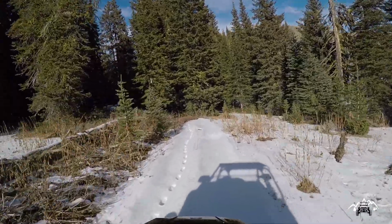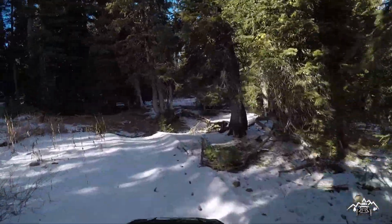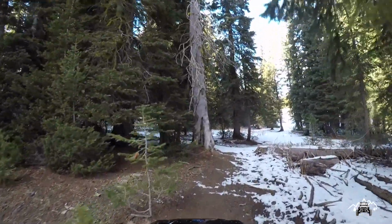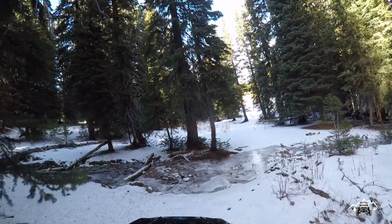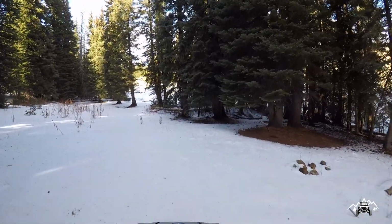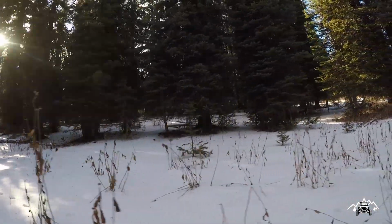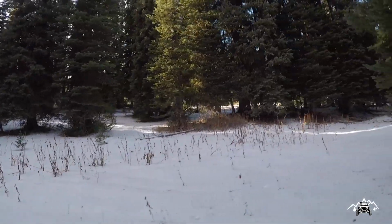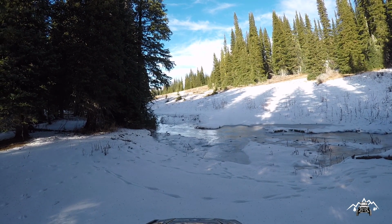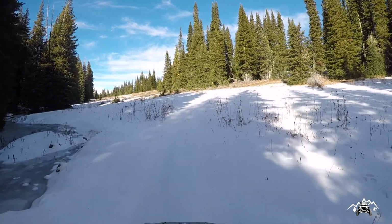What I'm worried about right now is a log being over the road. Didn't bring the chainsaw, didn't even think about it, which might be a mistake on my part, but we'll see. Creek. Another one. I believe the road goes straight across. Hopefully this isn't too deep. Oh, she's frozen solid.